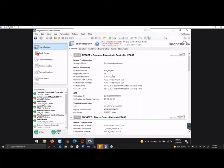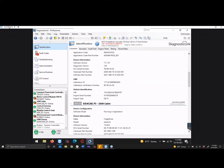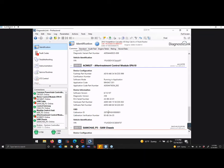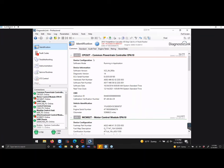So it's going to show you the software version, the diagnostic version, hardware part numbers, software part numbers, and it's going to do that for each one of these modules. So you've got your CPC module, you've got your MCM, you've got your SAM cabin. So these are all proprietary information for their specific modules to Detroit and Freightliner. Okay, so it's just basically a general overview of hardware part numbers, software part numbers, calibration IDs, VIN number, serial number, that sort of thing. So hard written information. I don't spend a whole lot of time here.